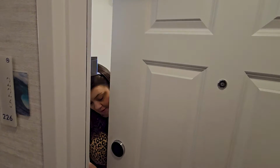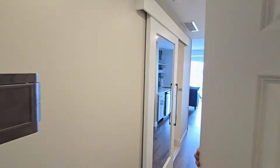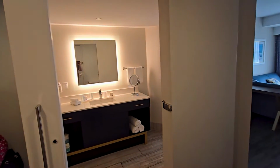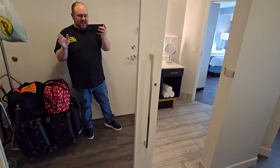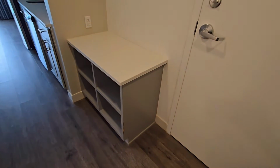Do not disturb. So heading inside the room here, you have a really nice entryway right here. Full length mirror right here. Hey everybody, there's all of our luggage there. Look at that, Buc-ee's. We love Buc-ee's, but nice full length mirror right here. Huge mirror. Right over here, you got a space for all your luggage you can put there.